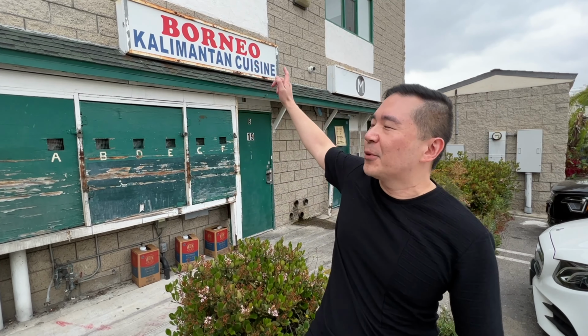Some of you always ask me, when are you going to eat Indonesian food? Well, I'm here in Los Angeles, California, especially here in the Alhambra, San Gabriel area. So I'm here at Borneo Eatery. The food is from Kalimantan. Where's Kalimantan? It is actually the region of the island of Borneo.